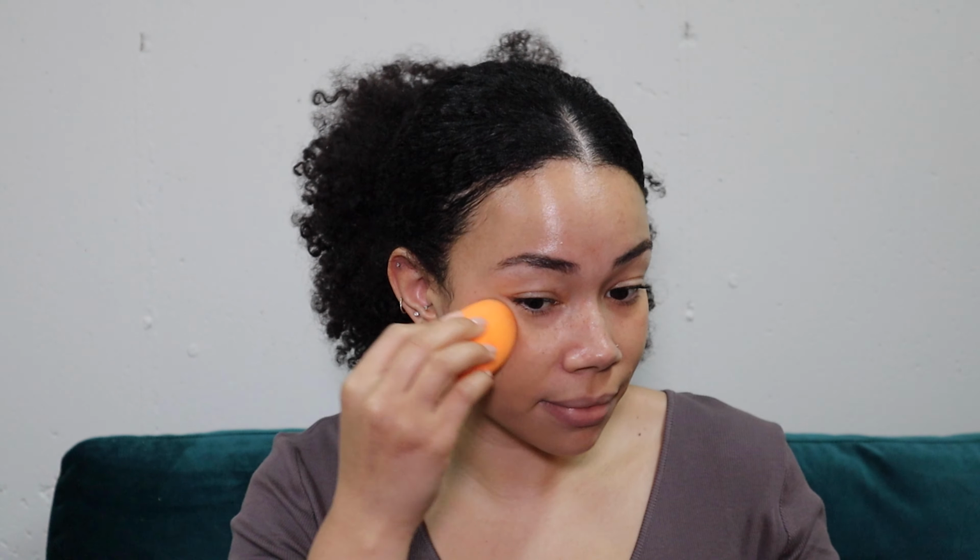So this foundation is buildable. I feel like it is very luminous though, exactly what it says in the name. If you literally just put on one layer of it, it looks like you have nothing on your skin because I feel like it melts right into the skin. So with all this maskne that I'm dealing with, I do feel like I need to add another layer if I want it to be more, you know, so we're gonna do that.